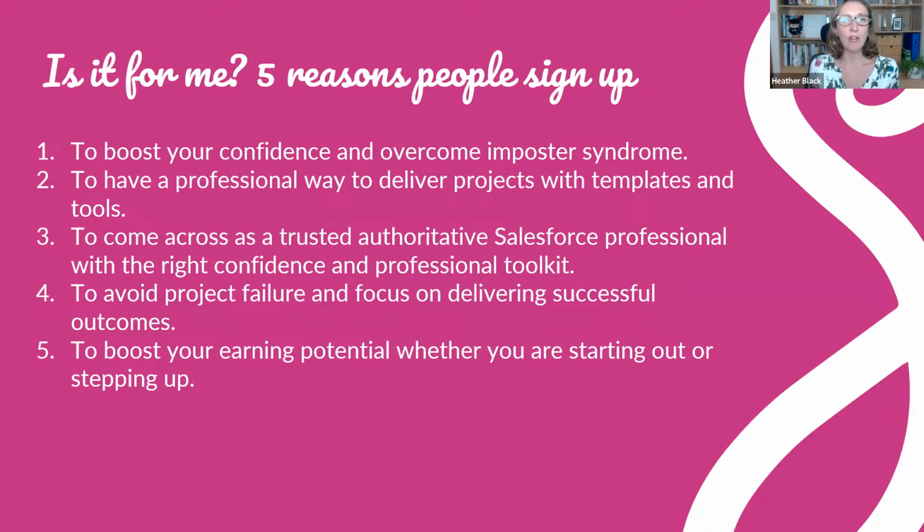So it allows you to feel like you are delivering in a professional way, and equally, therefore, you will feel worthy of the day rates that you're charging as a Salesforce professional. And with that communication and with that approach, you then come across as a trusted, authoritative Salesforce professional with the right confidence and professional toolkit.